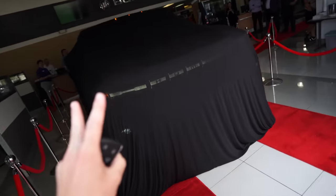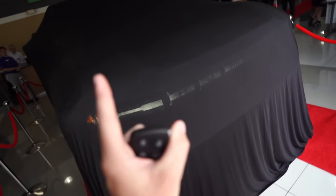This is only the second car that I've ever custom ordered. The other one, of course, was a C8 Corvette. All right, should we? I think we probably should. Yes, in 3, 2, 1.